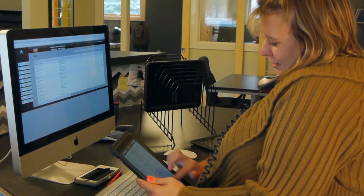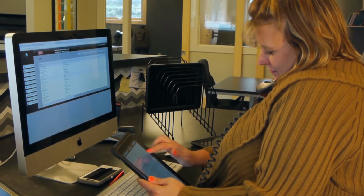Now we can fill that paperwork out daily. We sync it to the office. It's to the office within 5 minutes. They have a record of it. We have a record of it on site. And there's no more papers that we have to worry about keeping track of.